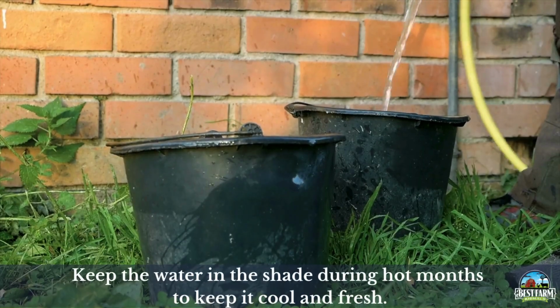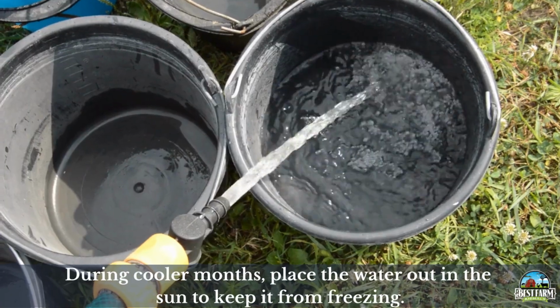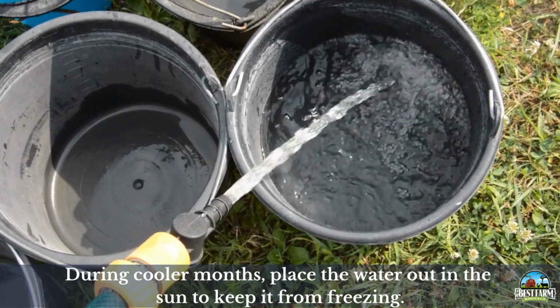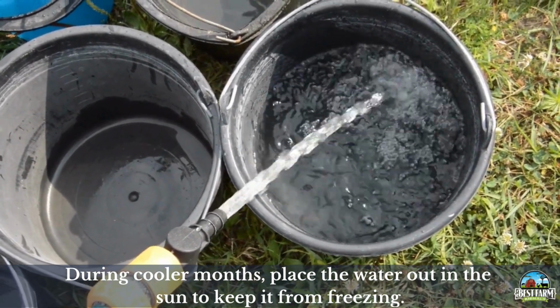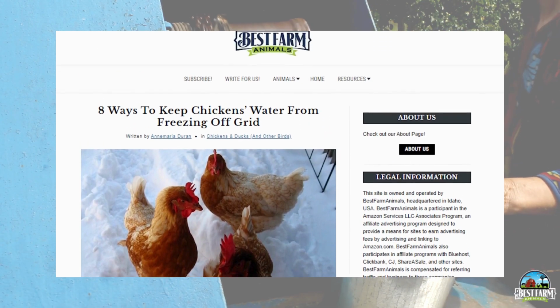Keep the water in the shade during hot months to keep it cool and fresh. Put the water out of the sun throughout the cooler winter months to keep it from freezing. There are a number of things you can do to keep your water from freezing in the winter. Check out our article, 8 Ways to Keep Chickens' Water from Freezing Off-Grid, for ideas.